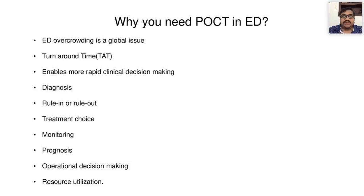So we have equipment that will give you a result within maybe 5 to 10 minutes as soon as the patient arrives. It will be a huge thing in making the decision regarding the patient's admission, where to admit the patient, whether we can discharge him, whether he definitely needs to be in the ED or needs to go somewhere else. It enables more rapid clinical decision making and diagnosis.